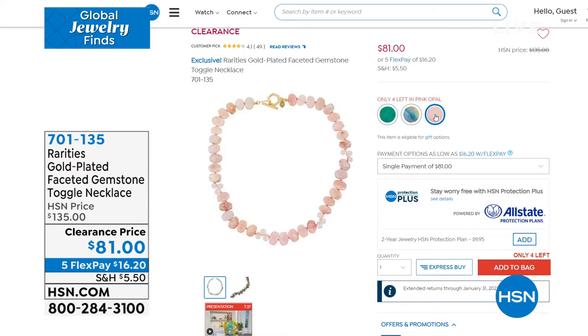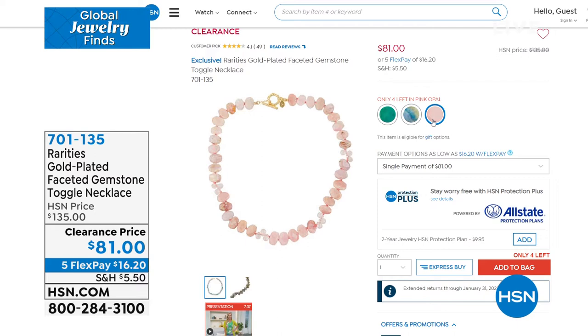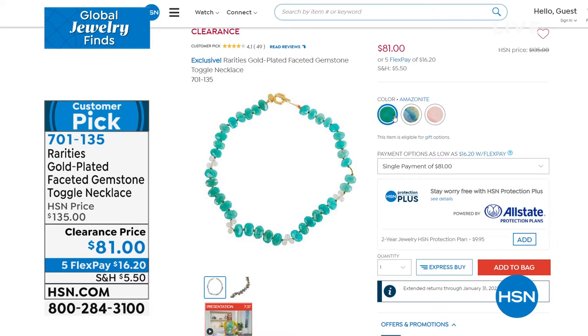I also want to show you a beautiful rarities piece that we don't have time for a full airing. This is a beautiful 18 gold-plated faceted gemstone toggle necklace. So it's very easy to get on clearance for $81. And we have that beautiful opal. We have last call on that. We also have it for you in azurite, and we also have it for you in amazonite. And that amazonite, that beautiful green, she has the beautiful freshwater pearls intertwined. This is just a gorgeous necklace, and it's only $16 and some change to get home.